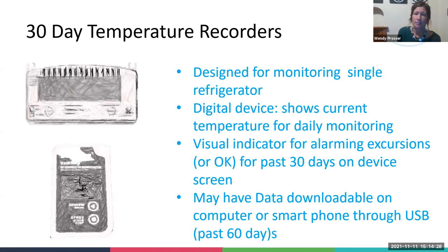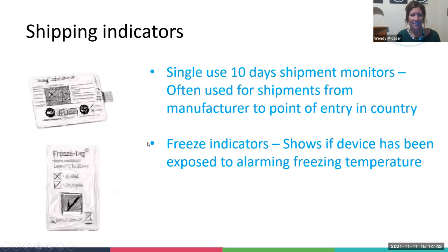I think everyone is very familiar with these devices. They're available widely. They're part of CCOP. They're part of the daily monitoring system, and they're reliable, and you can get the data immediately, and then this reporting function to be more formal in your reporting. And then the next slide, the shipping indicators.